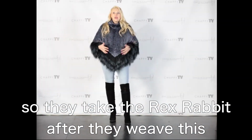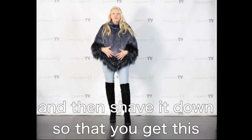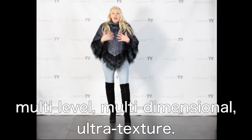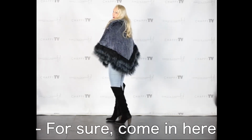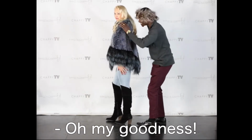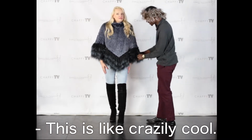So they take the Rex rabbit after they weave this and then shave it down so that you get this multi-level, multi-dimensional effect. Oh my gosh! I just can't stop touching it. Can I rub you for a little second? Like for sure. Come in here. Show the folks how incredibly soft this is. Oh my goodness! Isn't it amazing? This is like crazily cool.